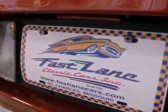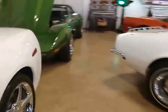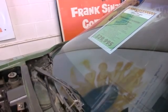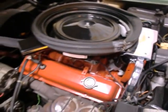Lion High Fast Lane Classics in St. Charles, Missouri. We got this LT1, wow. There's just so much to see here. I'm just bumping around, car to car to car. What we got here? Hiding in the back, '73 convertible, 350 four barrel, Turbo 400, 3.08 gears, highway cruiser.